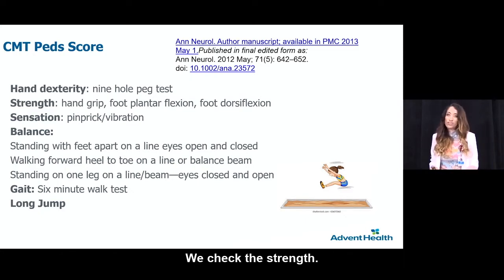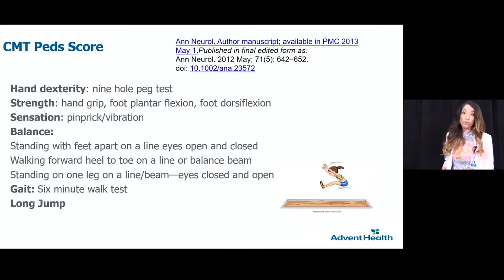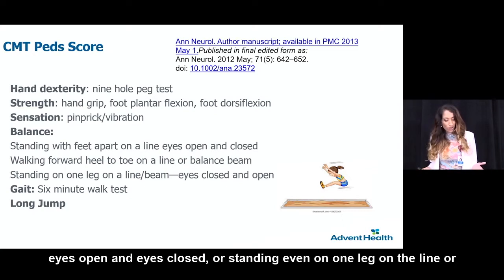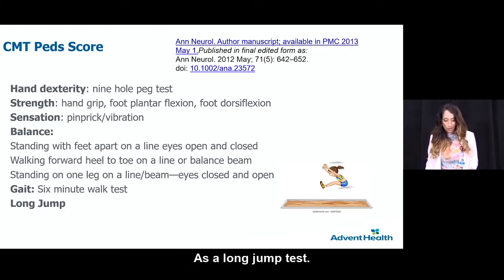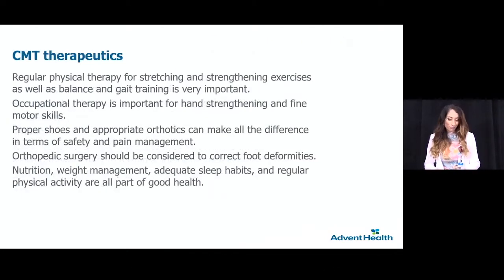We check the strength. We check the hand grip strength, the foot plantar flexion, foot dorsiflexion strength. We also check sensations such as pinprick and vibration, and also different activities of balance, such as standing with the feet apart on a line, eyes open and eyes closed, or standing even on one leg on a line with the eyes open and eyes closed. We check the gait, and we do a 6-minute walk test as well as a long jump test. Those are excellent measures of outcome in the clinic.